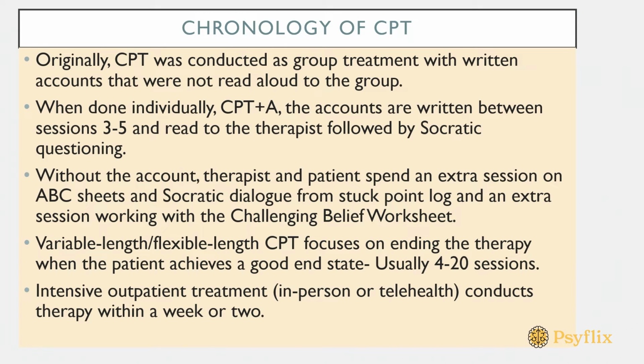So originally, CPT was a group therapy when I was first developing it, and that was back in 1988. I did an open trial with it. By the time I got a randomized control trial, I had done 84 pilot cases along with my graduate students. And when we do CPT plus A, I think I've mentioned we do the written accounts between sessions 3 and 5, and we were doing it with group treatment there. Now, I wouldn't advocate for that now.